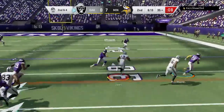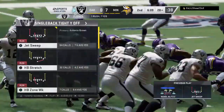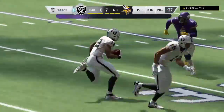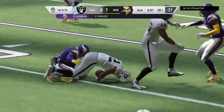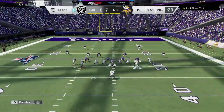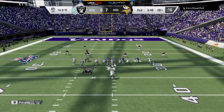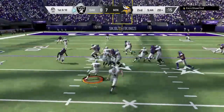Running the jet sweep with Jones, and he'll go down at the 28. 7 yards there and a 1st down. Anytime the offense shows what they call a shot play or a chunk play where they're trying to get big yardage, sometimes people just call it gadget plays, and you hold it to a gain that we just saw there, you feel pretty good about yourself as a defense.